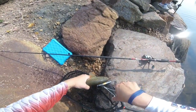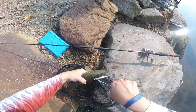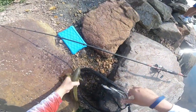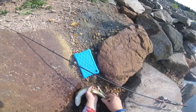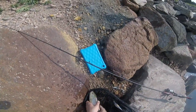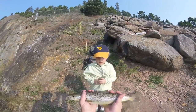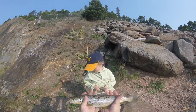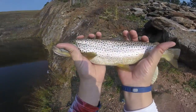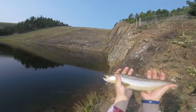Wow, it's a brown trout. Yeah, it's a brown trout. Good job, buddy. Thanks. Oh, yeah. No, that's not a rainbow. It's a brown. You were right. It's a brown trout. Yep. What do you think of that brown trout, buddy? Good. Yeah, you get the next one, okay? Nice brown. About, how do I say, 18 inches? 16? Yep.